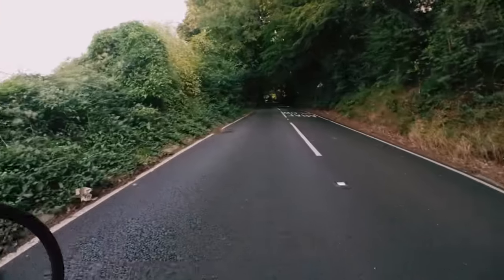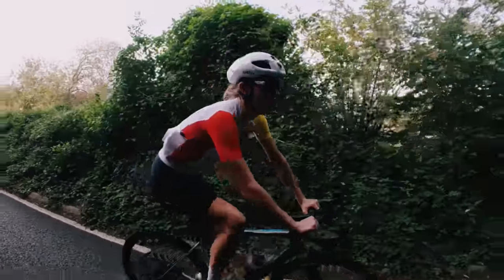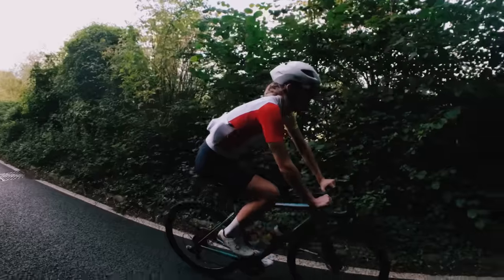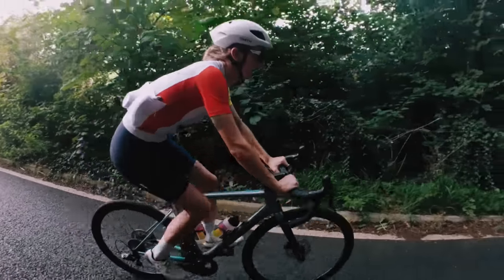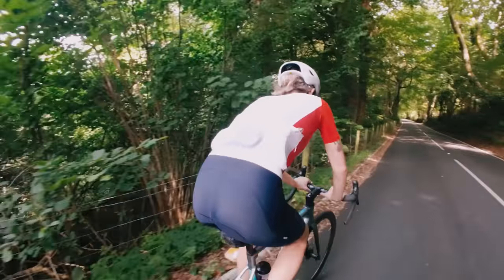The surface is quite nice, actually. It's very smooth. But what you cannot see from the camera is that it's incredibly steep and I have not very many watts left. Didn't have many to start with. I know.